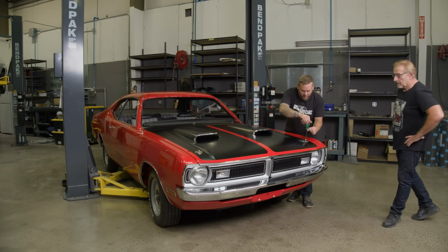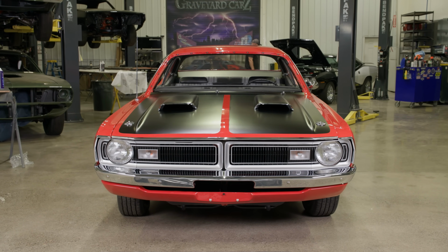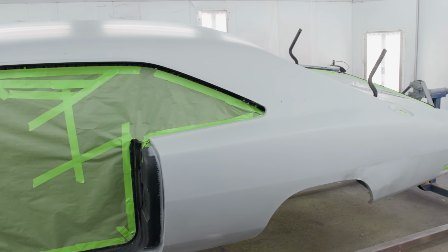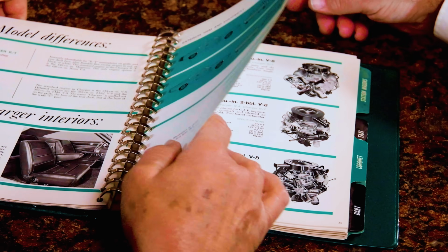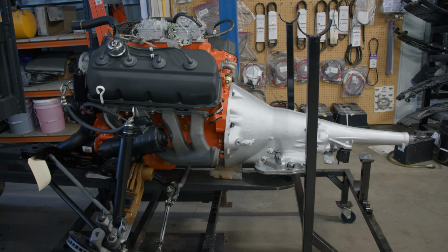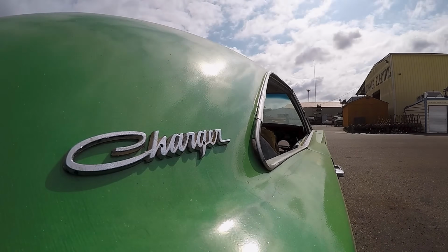Still to come, with the ultra-rare Mr. Norm's Dodge Demon at a stopping point, the ghouls shift gears to a 1969 Tribute Charger. But a graveyard dream isn't always a dream build. Ride along with this made-to-order monster, accelerating through metal, mud, and final paint on its way to getting a J-code Hemi automatic engine. Coming up when Graveyard Carz returns.